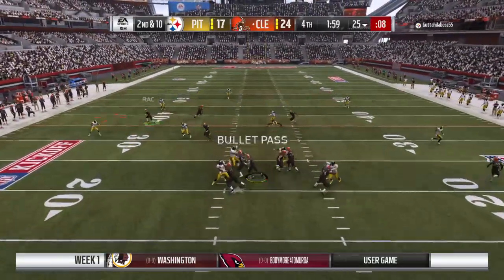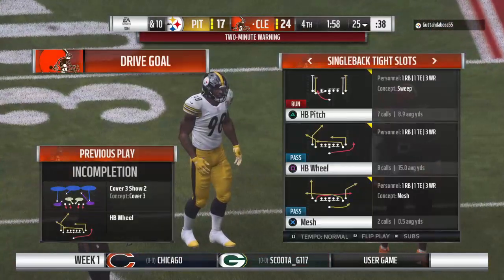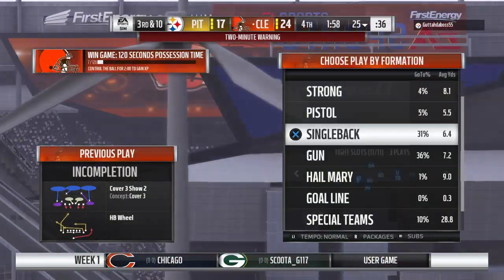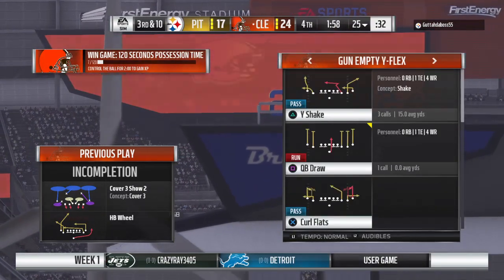On second down. Mayfield again. And his throw is incomplete. Time for a break. We're back to see what happens after this.